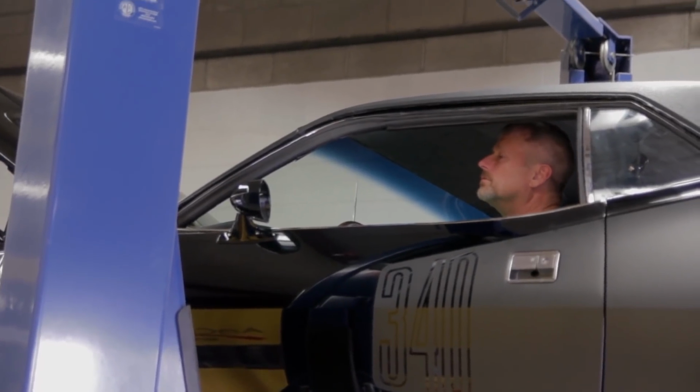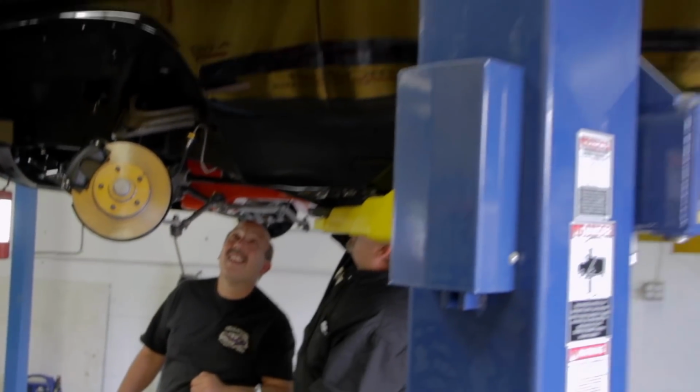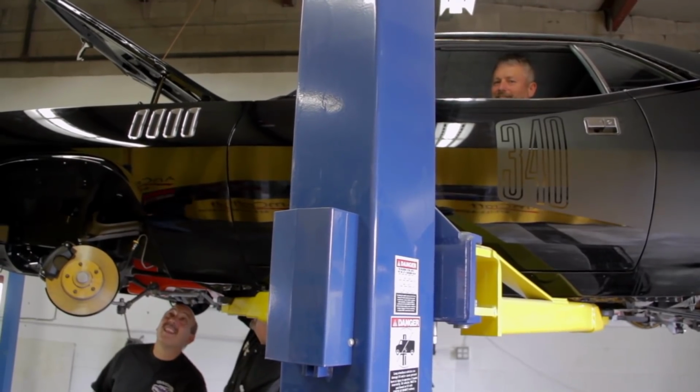I'm looking forward to driving the 71 Black Phantasm Cuda, since I am the best driver here. The other guys are doing just fine without me.